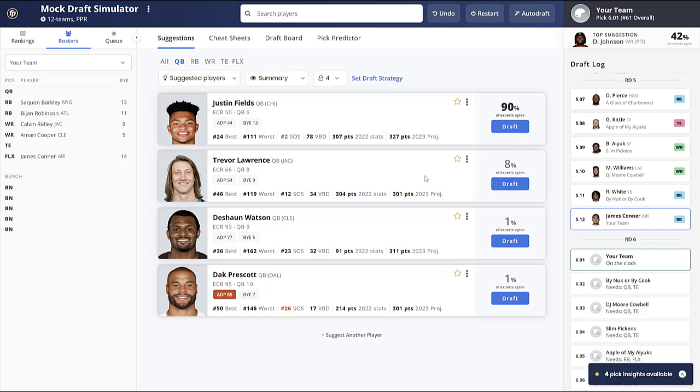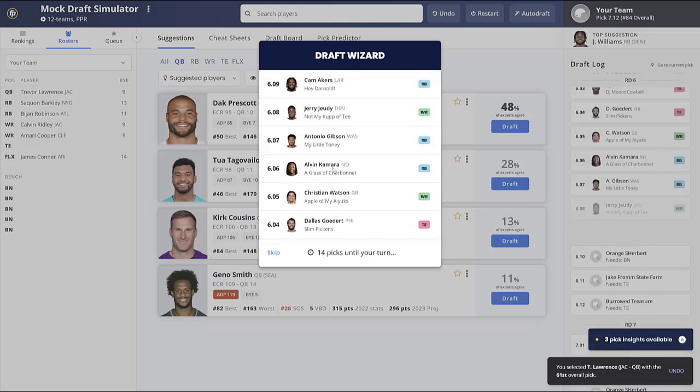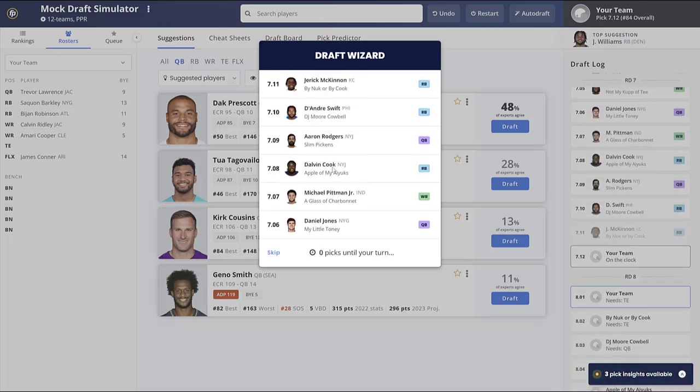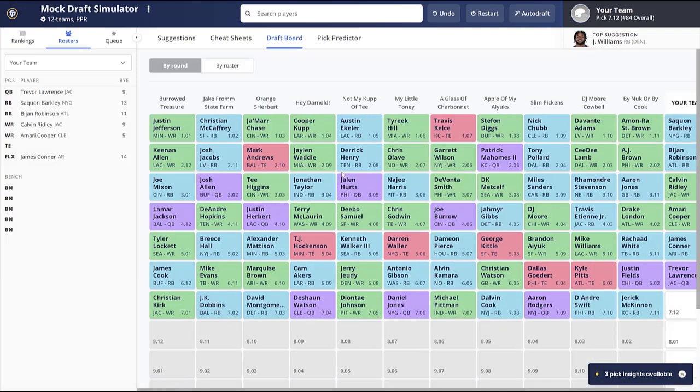Justin Fields, rushing upside, Trevor Lawrence, you've got the stack with Calvin Ridley. So really just depends what you are into here. I'm going to go with the stack of Trevor Lawrence with Calvin Ridley, and we will then see how this thing plays out. I said it before, I know we're going to miss out on the tight ends. I'm perfectly fine with that, and we're going to be able to find somebody else that I think is still a decent fit. So, yeah, immediately after we went Lawrence, we see Justin Fields.